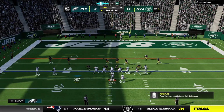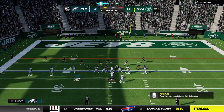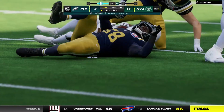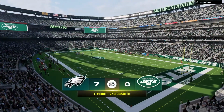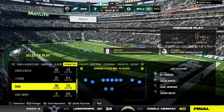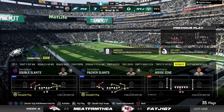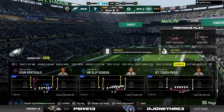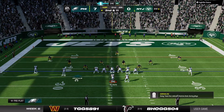And Hurts going to move him around. Back to the running game with Swift. And he is going to be stopped cold behind the line of scrimmage. Now the Jets going to use the second of their 3 timeouts as they'll head to the sideline and talk over what to do next. Maybe just a slight detour on what's been a strong drive. Here's 2nd and 11.